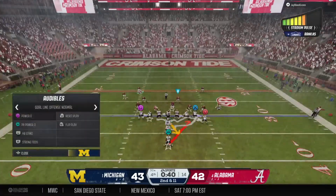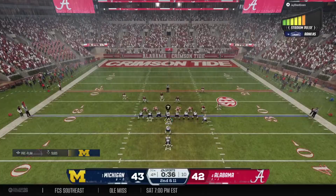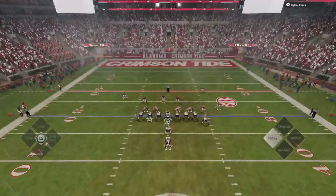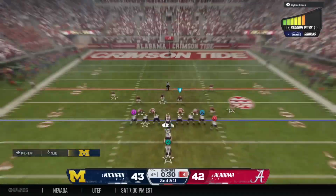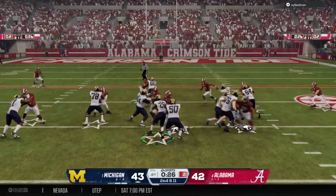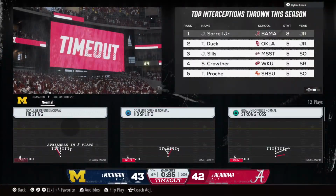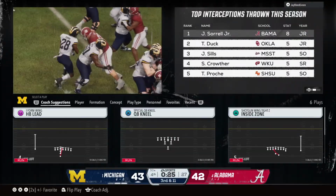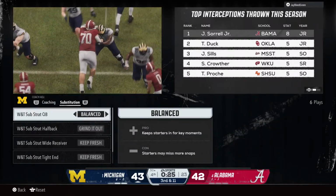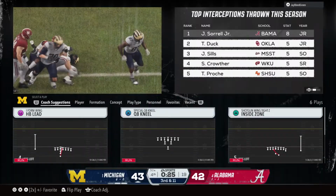Now on 2nd and 11 after the 1-yard loss. They'll run it here. Try to run it up the middle, but get nothing. And the defense will stop the clock with a timeout here. 25 seconds remaining. Chris, textbook job by the defense surrounding the runner and preventing that play from being bounced to the outside.